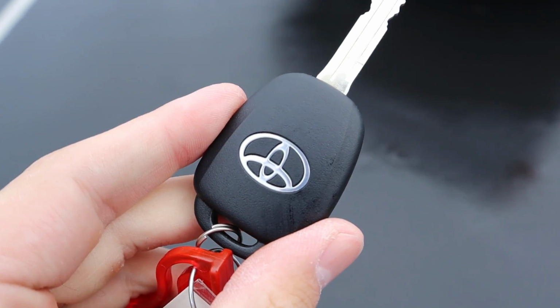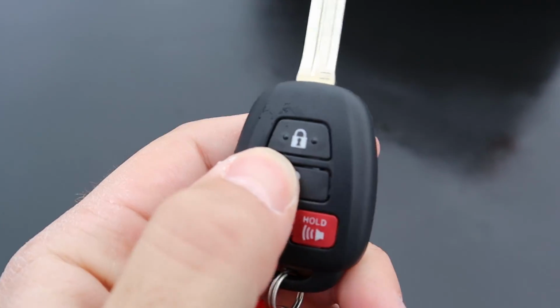Now here is our key fob for the Tundra. Notice we've got the Toyota logo right there. You've got the unlock and then the lock.